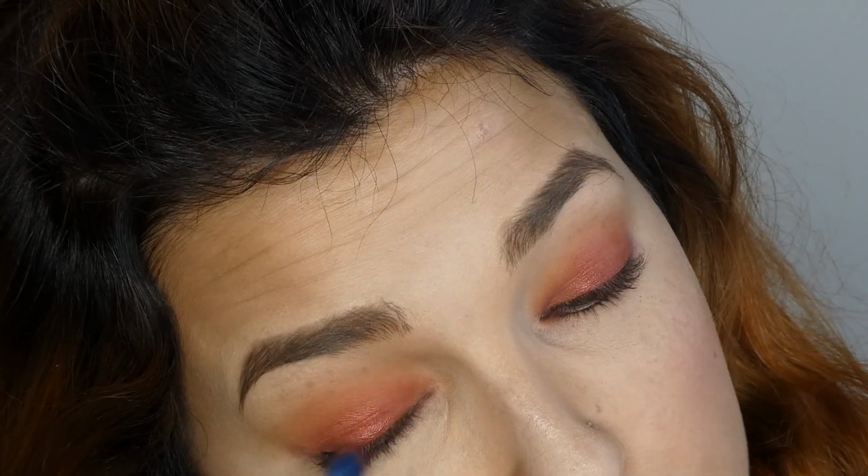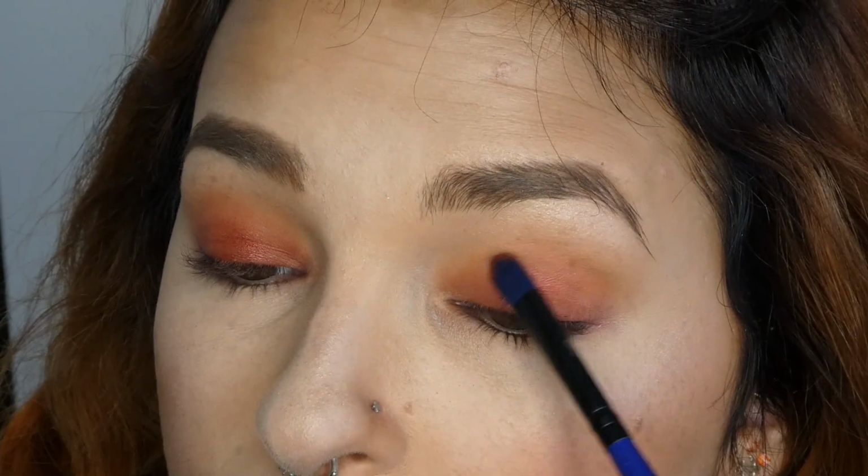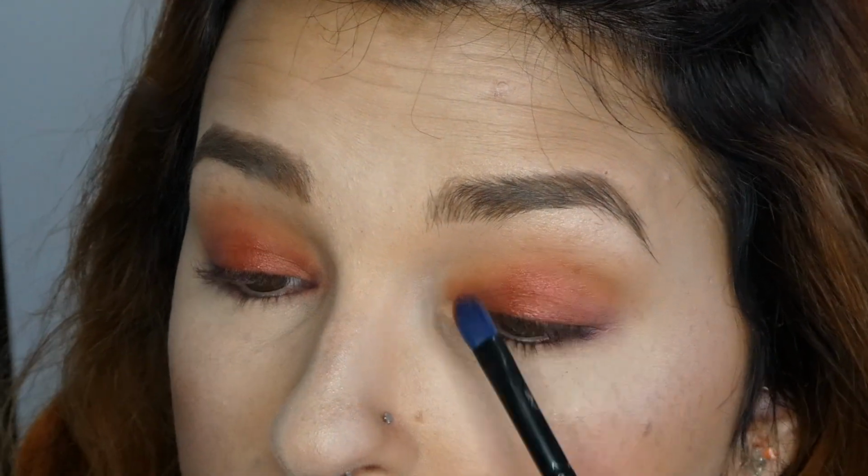I think because the colours are so similar, you're only seeing the shifts in the light. It's not coming up really hard just because the colours are insanely similar. I think there's not that much fallout on the eyes either, which I really like. There's a tiny bit, if you can see under here, but it's not actually that bad.